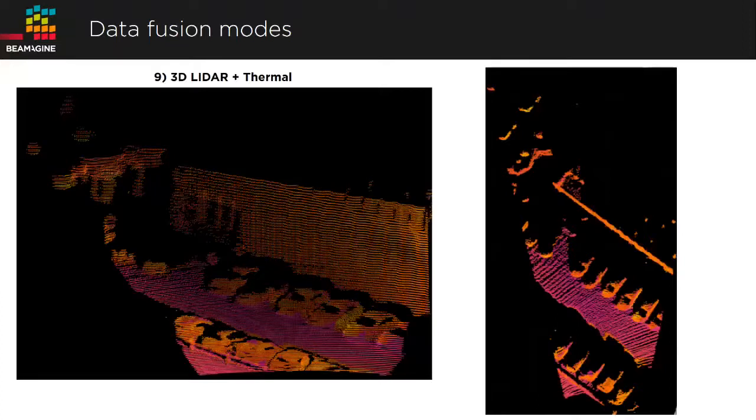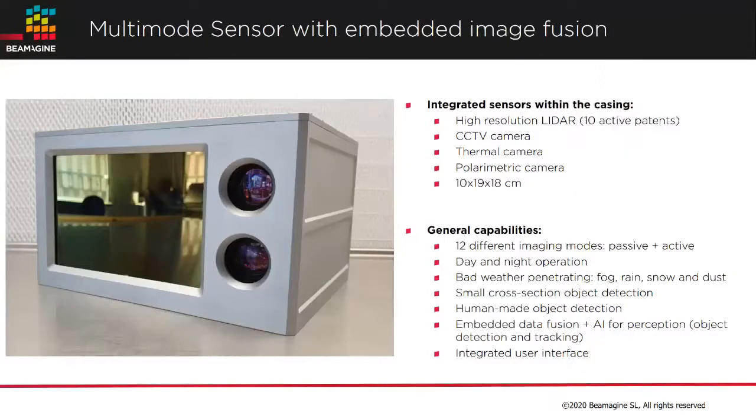And up to 15 imaging modes, we can provide them with the box you see before, and fuse them, natural to the active passive imaging mode. You can have up to 15 in a box, which is this one, which looks like a microwave, but that's something going to change in a few months, and where we can embed a CCTV camera, a thermal camera, polarimetric camera, and only in 20 by 20 by 10 centimeters.